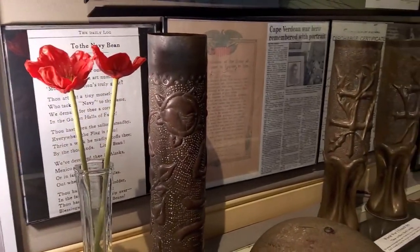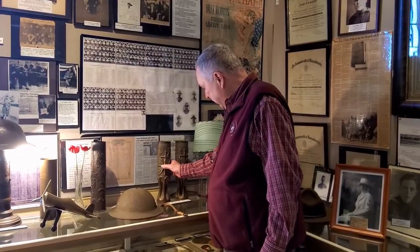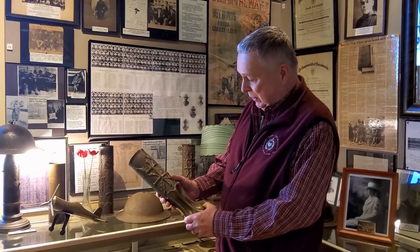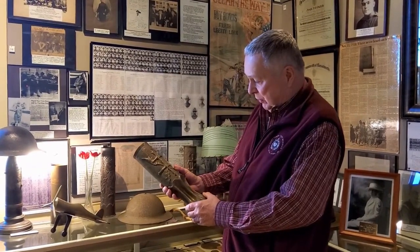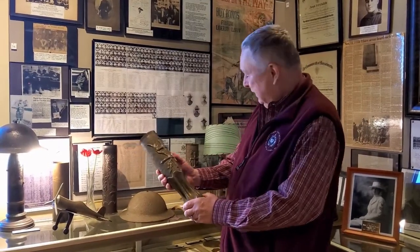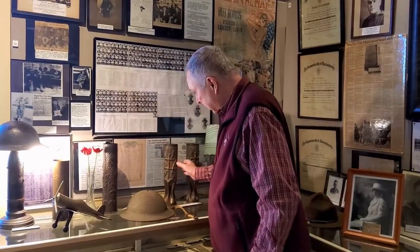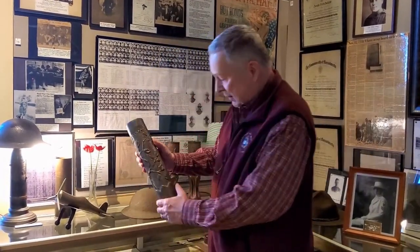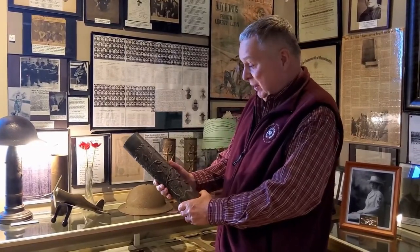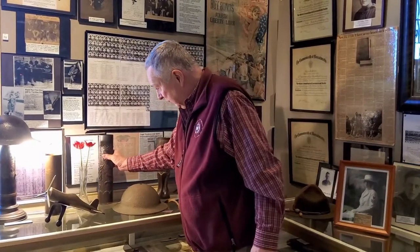What you can see here are various examples of what's known as trench art. These are actually shell casings that were carved and formed by soldiers when they had some spare time. As you can see, a lot of them are very intricate designs. A lot of these men had no formal art training, but it's amazing what they could produce. It's almost like scrimshaw transferred to metal.